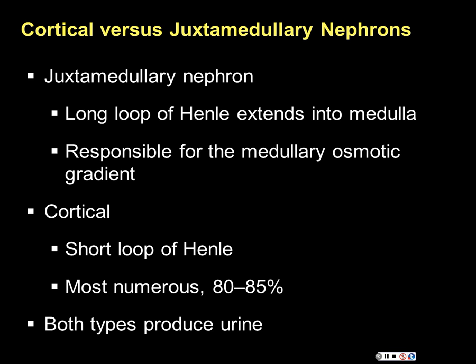The juxtamedullary nephrons are the long ones, the ones that have the really long loop of Henle. Their job is to make sure there's a gradient. We want a gradient so we can keep stuff moving. So the job of the juxtamedullary nephrons is to create an osmotic gradient throughout the kidney. We'll come back to that.